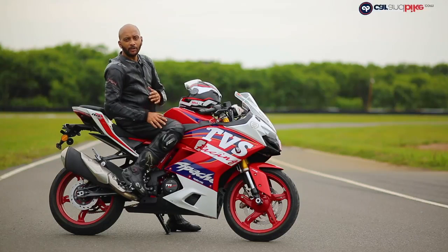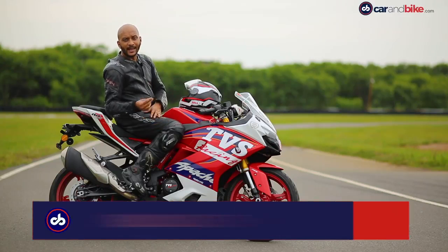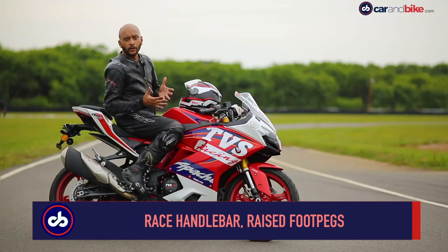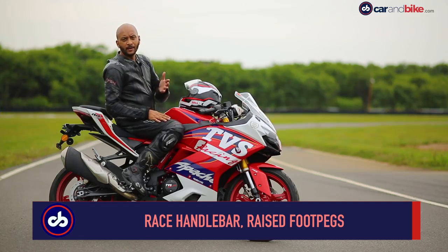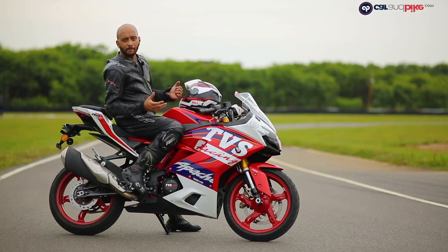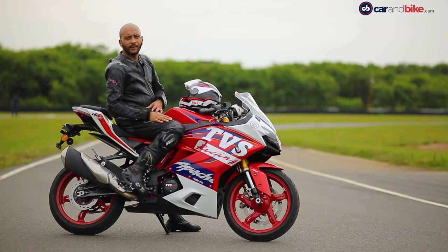Now, the key takeaway of the new RR 310 with the kit is that suspension. It makes so much of a difference. It gives you more versatility to tailor-make it into your own requirements. So whether you're riding in the city, you can make the suspension more pliant. When you're riding on a track, you can dial it up, make it more stiff, and that makes all the difference between handling and the confidence level. To me, the RR 310 still makes for a very good case. If you're into sport riding, this one offers a very good stepping stone into the world of super sport motorcycles.